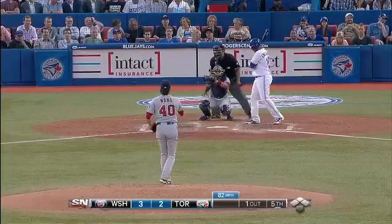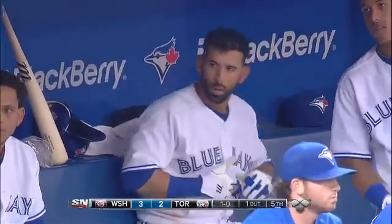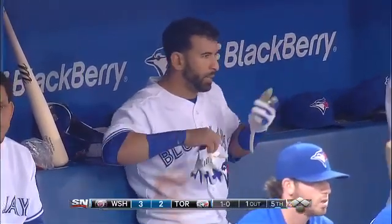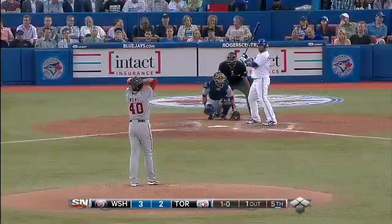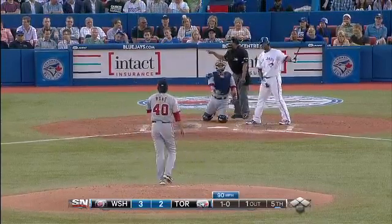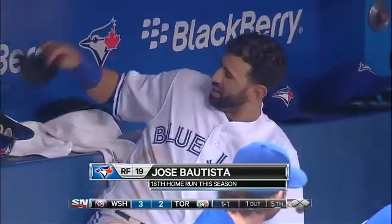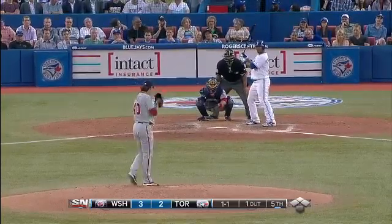So Edwin Encarnacion stands in, now down a home run in that home run race on the Blue Jays side. Jose Bautista has awakened that home run bat. There's the outside corner. Boy, he just looks dangerous at the plate right now, the way he is laying off some of those borderline pitches, just taking them and then unleashing that quick bat.